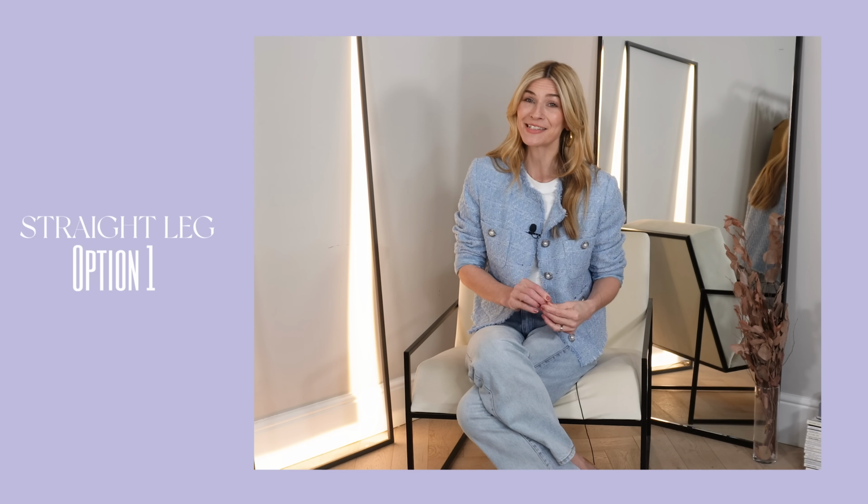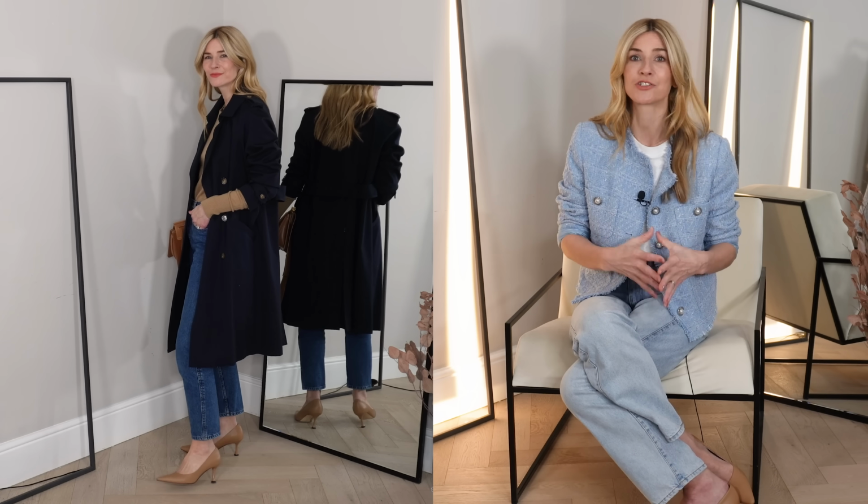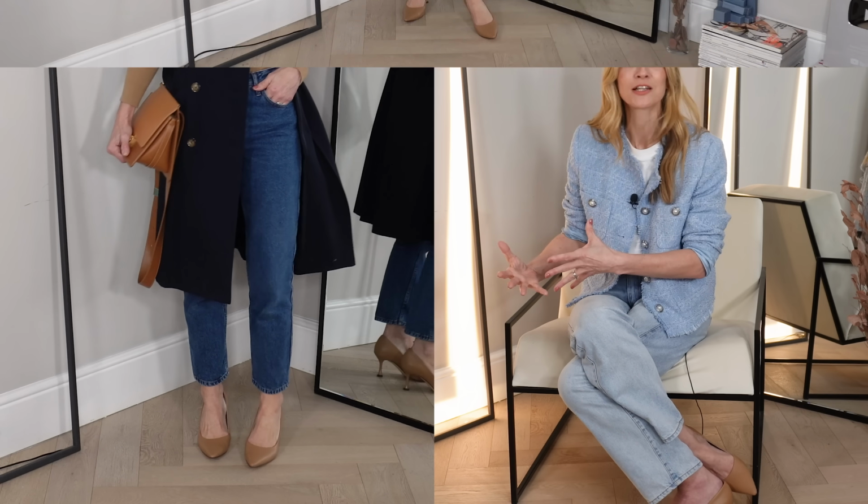10 ways to wear jeans this spring-summer would have to include my favoured straight leg options, of which I have two that I'm currently wearing on repeat. Now I think this shape is just universally flattering and probably the easiest to style both casually and more formally.